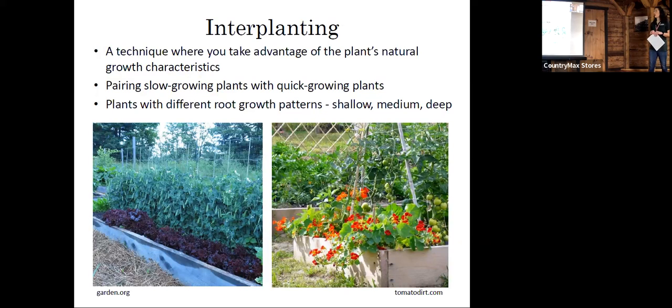Interplanting is a technique where you take advantage of the plant's natural growth characteristics. So say you put a fast growing plant with a slower growing plant. You would put lettuce down in front of your peas. The lettuce is going to grow really quickly, and the peas take a little longer to grow. Or you also focus on the root system, something with a really shallow root system versus a deep root system. So you can combine 2 crops together in one space. On the right, there's nasturtiums growing underneath the tomatoes.